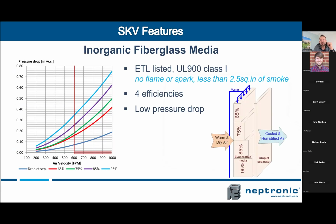And as far as pressure drops, we have several different thicknesses we can use for this. So we do have the pressure drop information, but this just gives you an idea depending on what you're going to have as far as the thickness of the media. I will note that the droplet separator there, that's that lowest line on the left, that's what's going to be used with our high pressure spray. So that's also going to have the lowest pressure drop with a high pressure spray system.